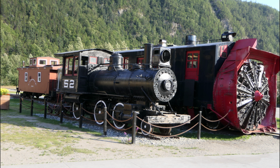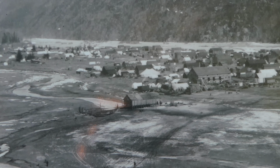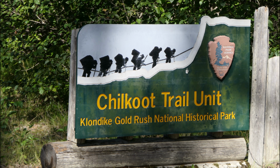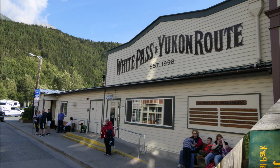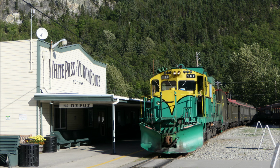This should help you understand why a railroad was built across the mountains. The White Pass was chosen for the new railroad, connecting Skagway with Whitehorse. Dyea soon became a ghost town. Today it is part of a National Historical Park. Today, the train is a major tourist attraction as its scenic beauty rivals the trains of Switzerland.